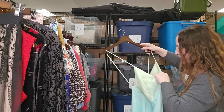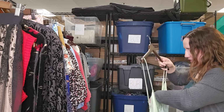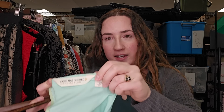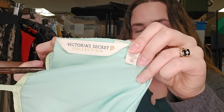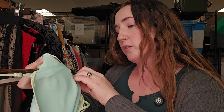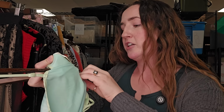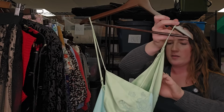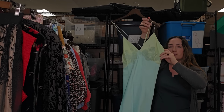Ooh, this one's really pretty. Don't know the brand. Let's see here. Okay, I was hoping that's what it was. I want you to think right now, what do the modern Victoria's Secret labels look like to you? And then when you see this, does it seem vintage? So this is a vintage label. This is Victoria's Secret collection. It's not any specific fabric, like it's not silk or anything like that. But again, it is a more substantial piece.